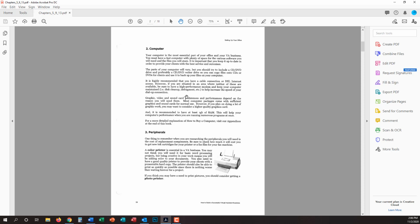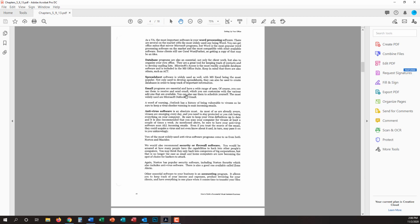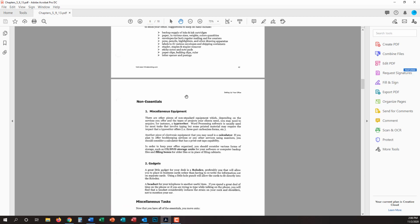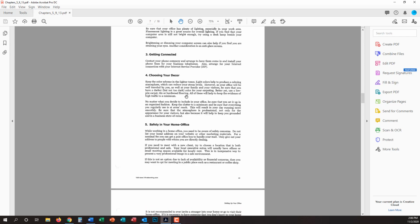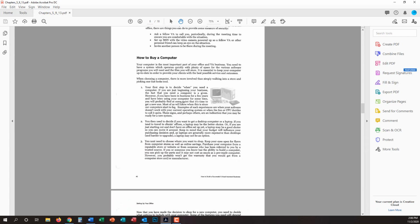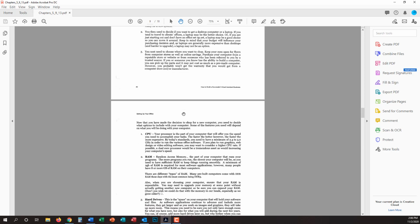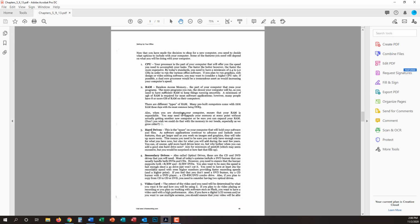So you are definitely going to want to make sure, if you scroll down here, it talks about how to buy a computer right here. When you're looking online at HPs or Dells, or maybe you know how to build one from scratch, make sure that it has everything you need. What kind of processor? How much memory does it have? What kind of hard drive is it using?